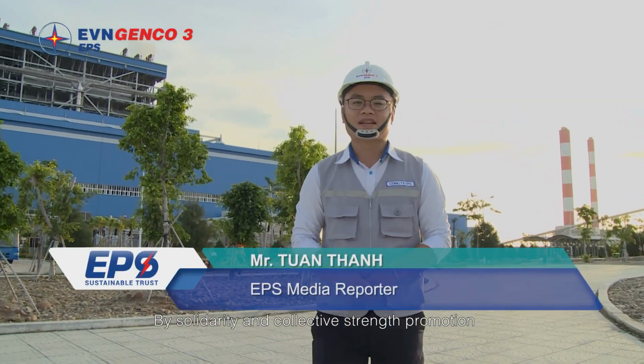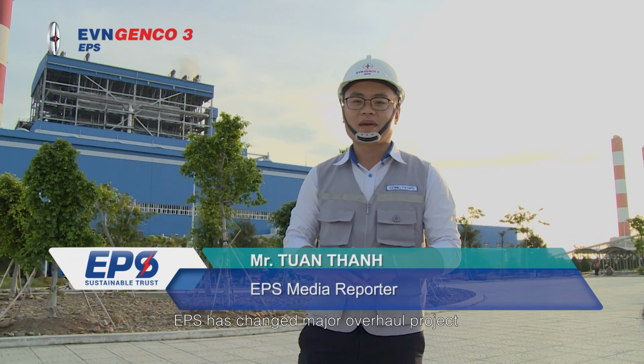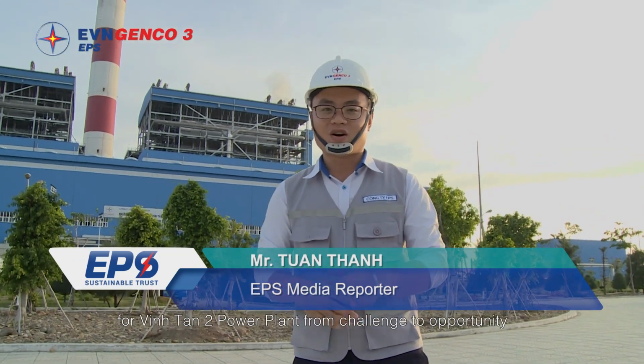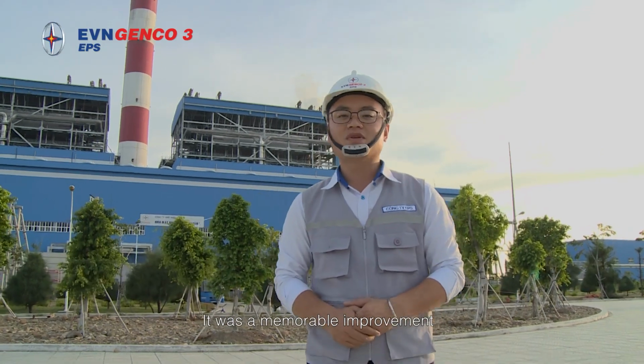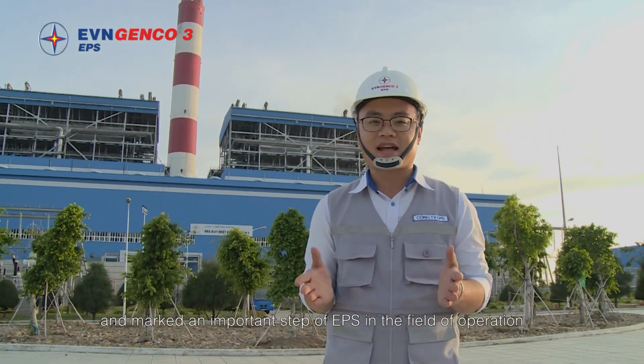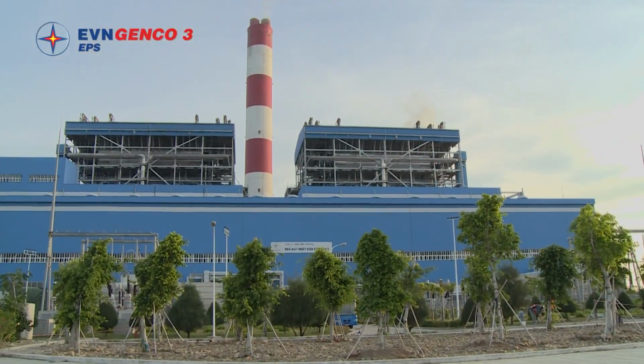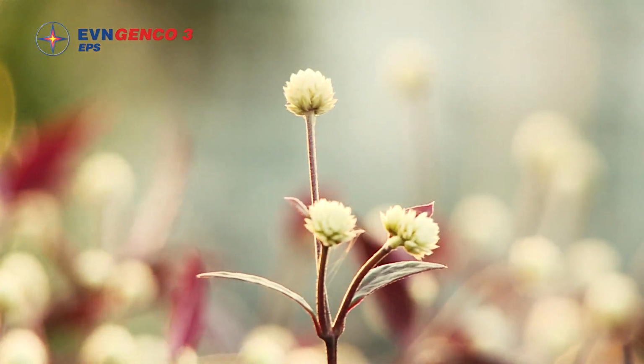By solidarity and collective strength promotion, EPS has changed the major overhaul project for Vinh Tan 2 power plant from challenge to opportunity. It was a memorable improvement and marked an important step for EPS in the field of operation and maintenance of large capacity coal-fired power plants.